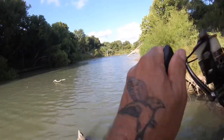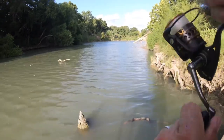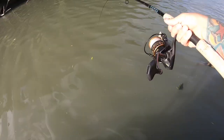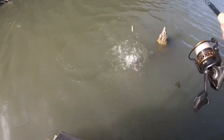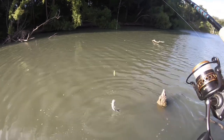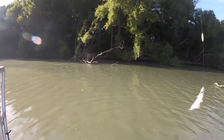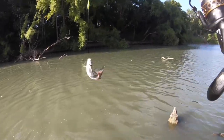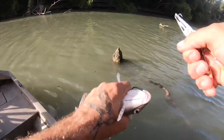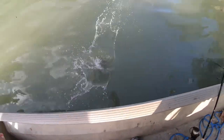And we're hooked up over here. There we go. Oh, don't get around that stump. Nice little catfish. That's on the chicken liver again. So far, the most productive bait today. Okay, thank you. Yeah!